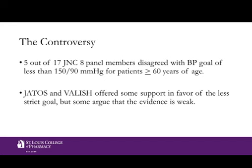The goal that was developed by the guidelines came from 2 studies, the JATOS and VALISH trials. And these trials, while they offered some support in favor of the less strict goal, actually had some limitations to them as well, so definitely weak evidence. JATOS, for example, was looking at patients 65 to 85 years old, and they compared systolic pressures of less than 140 to systolic pressures of 140 to 160. And they actually found that there was a trend towards benefit in patients less than 75 years of age who had the stricter target. So JATOS, again, would show us that maybe our 60-year-old cutoff is not high enough for patients. And I think that's where some of the other society guidelines, such as the Canadian Hypertension Education Program, got their 80-year-old cutoff for their less strict recommendation.